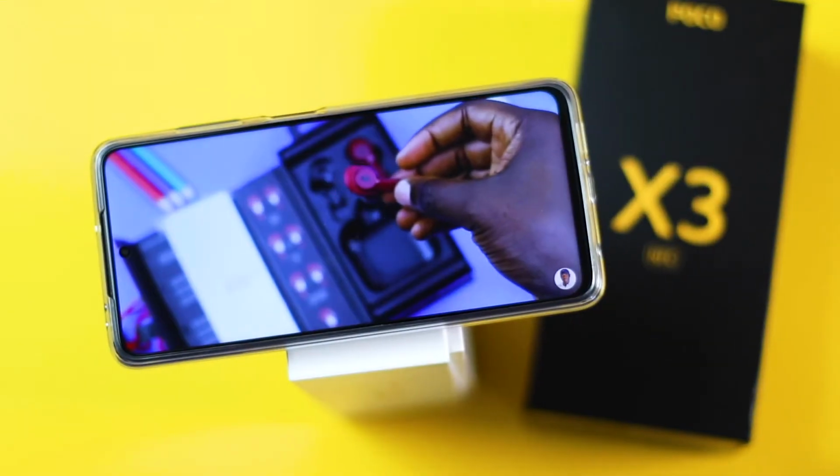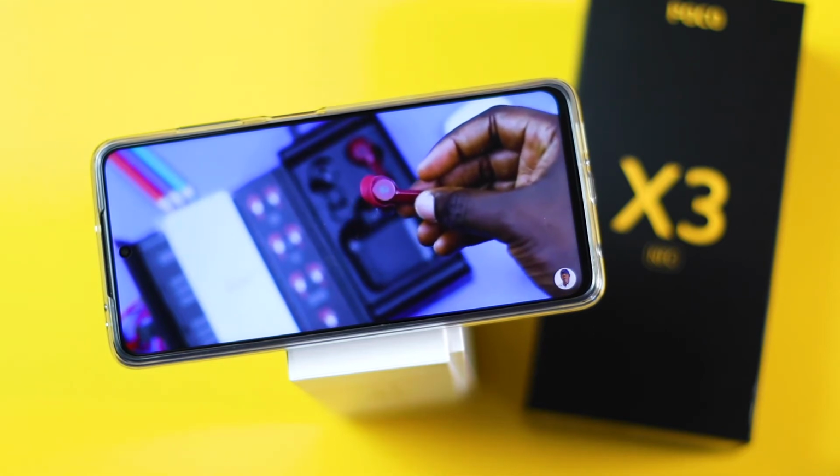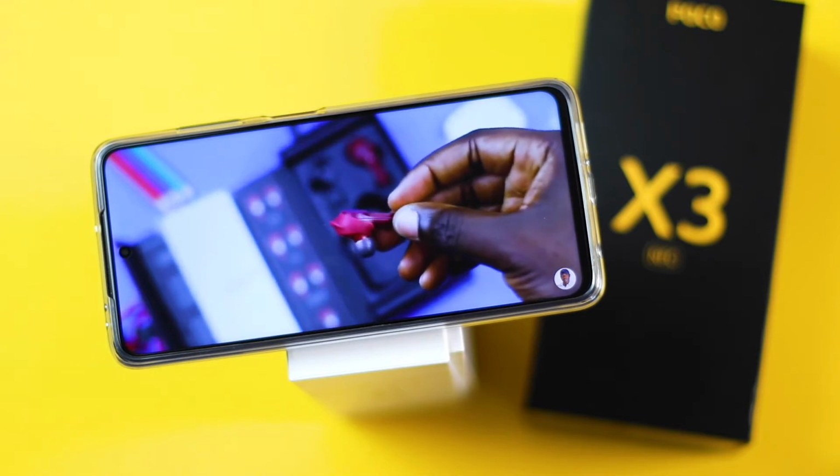For the past few days that I've been using it, I've really enjoyed it. When watching YouTube, it's really bright and sharp. With the 120Hz refresh rate, you get a really smooth scrolling experience.